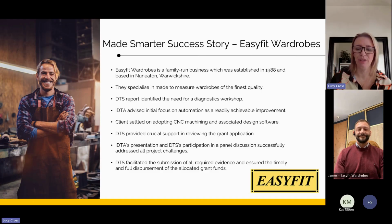Brilliant. And that's a really nice example actually of how, you know, automation and bringing automation into our businesses isn't about getting rid of jobs, is it? It's about upskilling and providing more opportunities. So that was a really nice example.